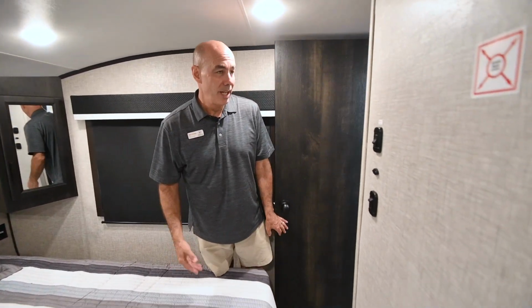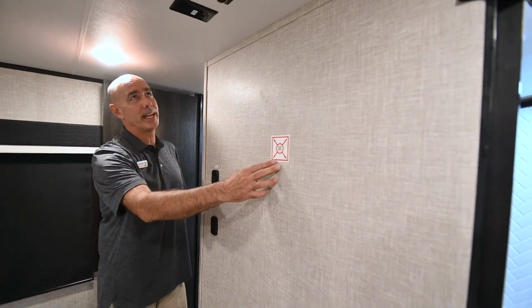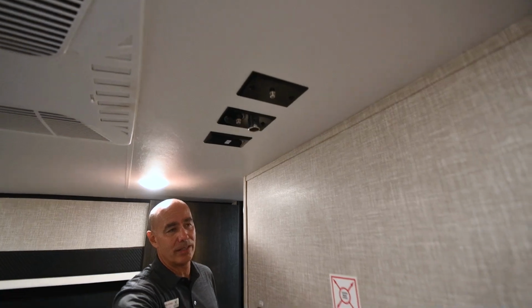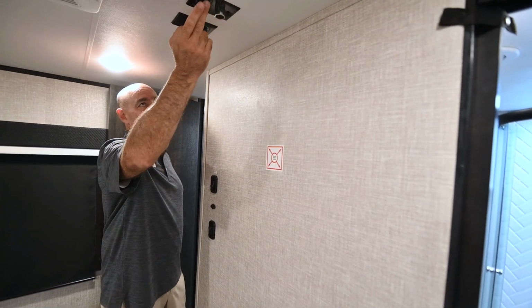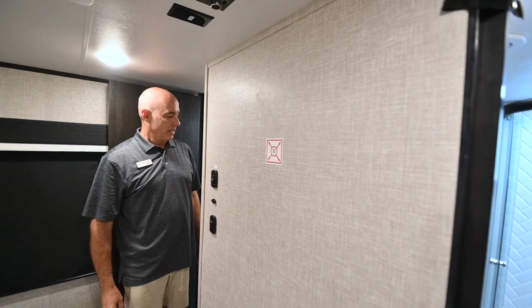So anyway, if you want to add a TV in here, you can. This is the mounting location. Again, this is inverted power, so I can turn the TV on from inverted power even if the truck's off and I don't have shore power. Coax cable up here as well. So if you want to add a TV, that would be the place to do it.